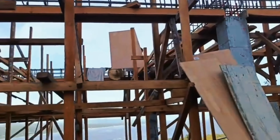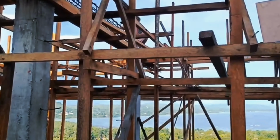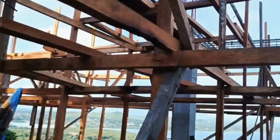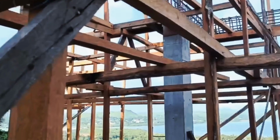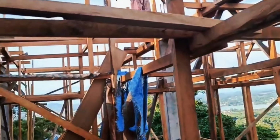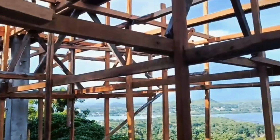So we're getting everything supported and ready to pour. We have to support the load of all that concrete and create channels basically with wood to pour the beams into. So that's what is going on here.